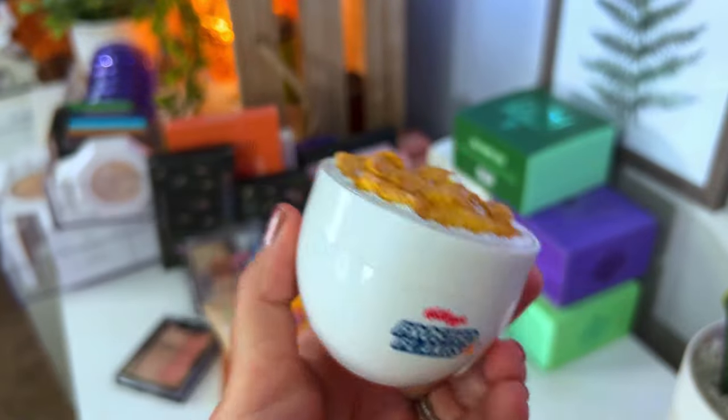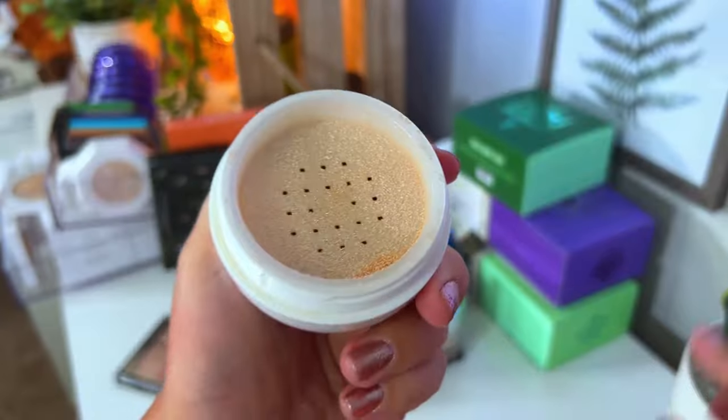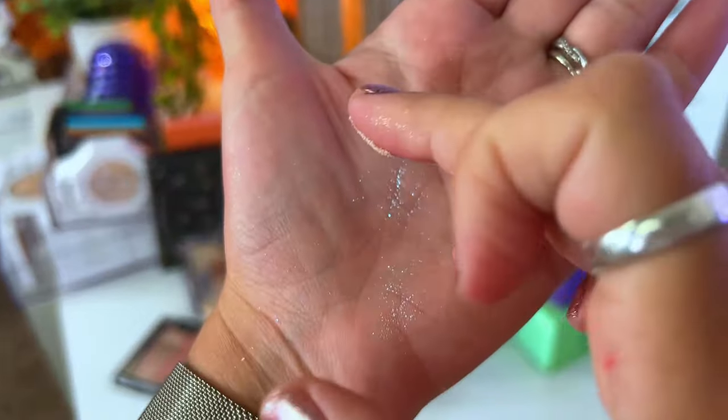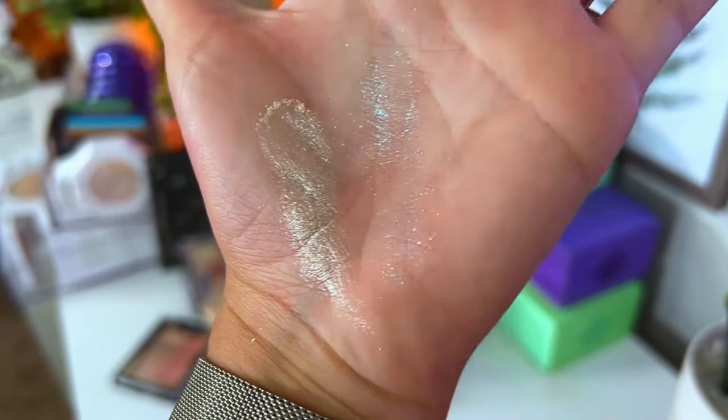Next we do the Glam Light X Frosted Flakes Collection. I love this little highlighter. It is such a gorgeous, gorgeous highlight. This is so pigmented. Such a beautiful, beautiful formula. So we're definitely gonna hold on to this one.